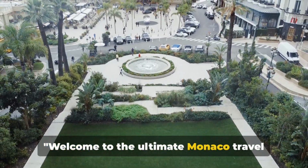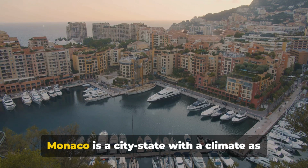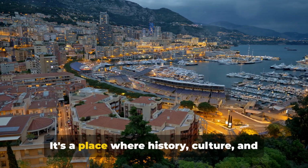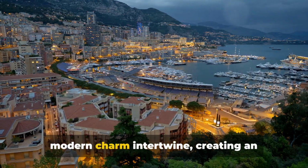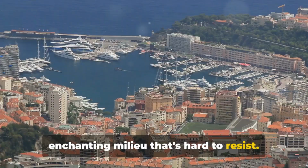Welcome to the ultimate Monaco travel guide. Nestled on the French Riviera, Monaco is a city-state with a climate as warm as its people. It's a place where history, culture, and modern charm intertwine, creating an enchanting milieu that's hard to resist.